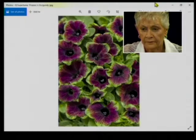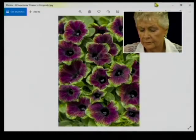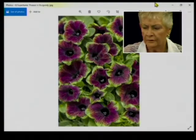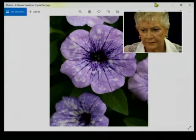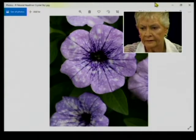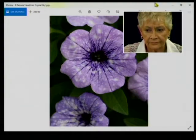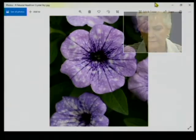And these aren't new either, but there are so many options for petunias now. It used to be you'd get pink or white, and that's about it. And now look at this one. Isn't that pretty? It's got splotches. It's called Headliner Crystal Sky. Just look in the garden centers for different plants you haven't seen before, and add them to your garden.